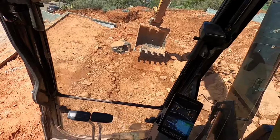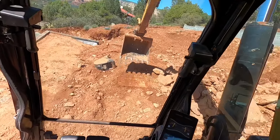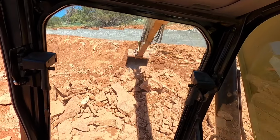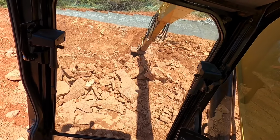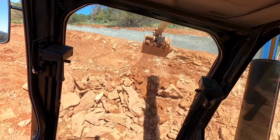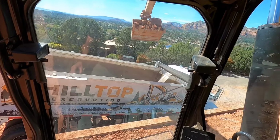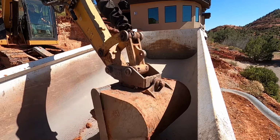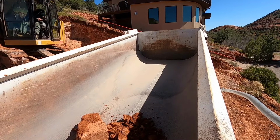Make sure we got this in the right control pattern for my inexperienced self. Prop that up a little bit. We got a big pile here, so. Been a little while since I got to be on an excavator, so we'll take it slow here at first. Try not to beat up the truck too much myself.